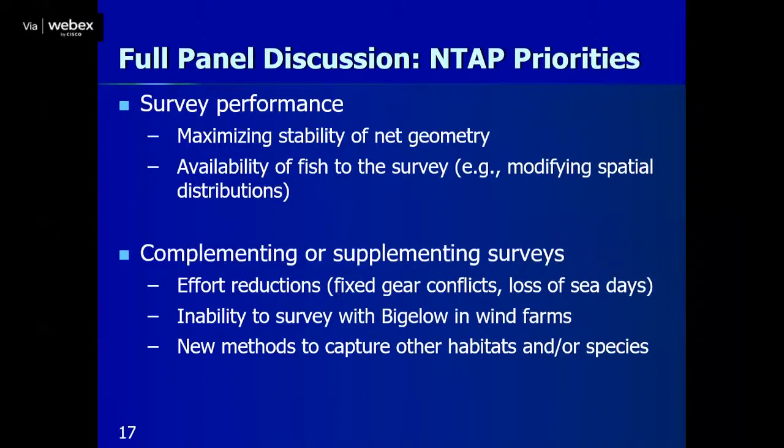There was a strong interest in complementing or supplementing the current Science Center surveys, especially given that there are years where there's a loss in effort due to gear conflicts, as well as loss in sea days for various reasons. There was also interest given the Bigelow cannot fish around wind farms, as well as interest to supplement current surveys to better capture other habitats and or species. I'd also like to note that during this discussion, there was some tension between the group about whether we should focus on catch efficiency work versus moving to other studies. But the Science Center expressed particular interest in focusing on supplementing the survey, especially since the Bigelow can't sample those offshore wind farms.